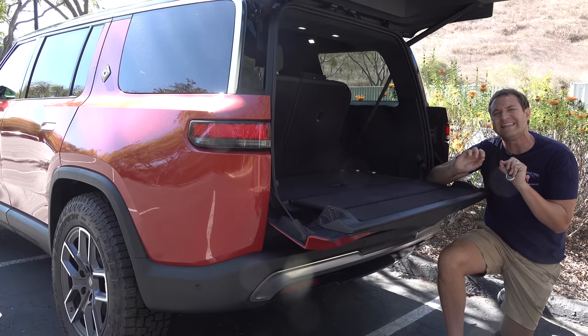So if you want to leave your dog inside the car while you go into a store, you can do that. The dog will stay cool even if you do your shopping, which is kind of neat. Now, it's worth pointing out, you do have a few climate control shortcuts on the main home screen, so you don't have to go into the climate tab for every little thing.